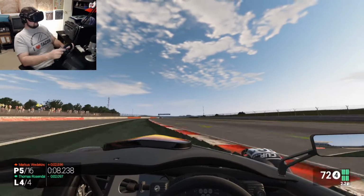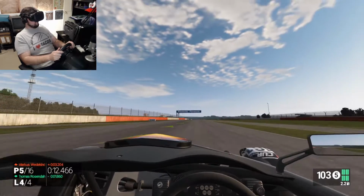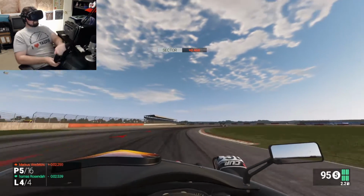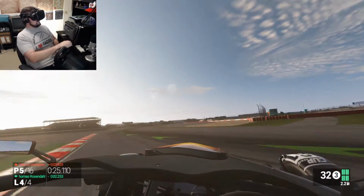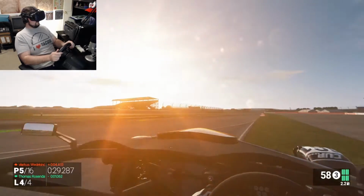You're in your car. You can look around. You can see your opponents to your left and right. You can scooch up and look behind you, and you can see the guy behind you and see what's going on. And you can look and see the crowd in the stands, as blurry and poorly detailed as they are. It's amazing.